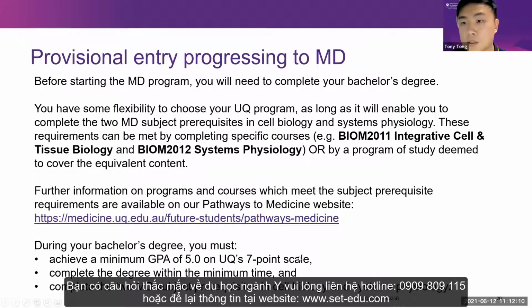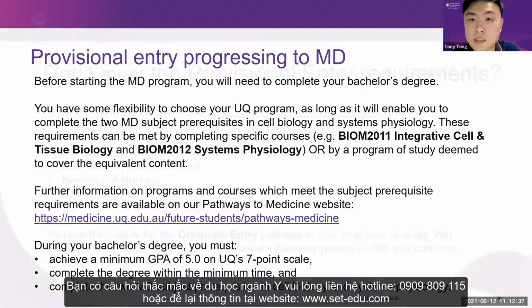The other entry requirement for your progression is you need to meet the GPA requirement. And of course, you have to complete your degree within the time limit. So that's pretty much it. You don't have to do GAMSAT. I know at some universities, if you want to progress, you need to do GAMSAT again. But if you can get into UQ provisional entry, then you will have guaranteed entry to the MD.